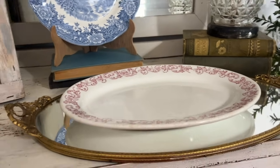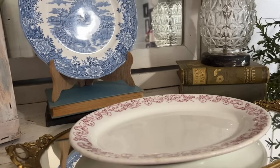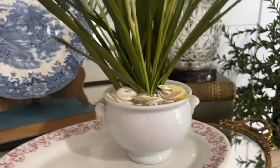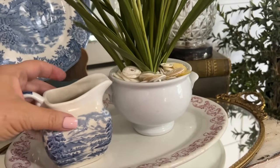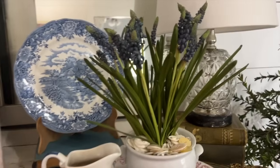I love to layer. I just think it adds so much dimension and character and interest. So I encourage you, if you don't layer a lot of things, I just think it's a lot of fun. So again, I'm going to layer it on the bottom and add the rest of my things back on top. I think it works out absolutely perfect there.